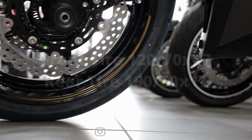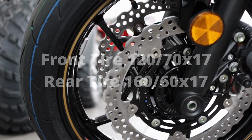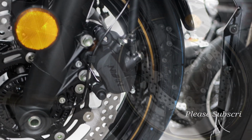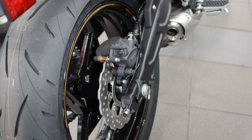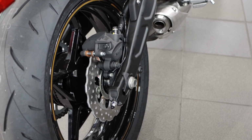Okay, let's move on to the wheels. Both the front wheel and the rear wheel are 17 inches. Okay, let's move on to the brakes. The front brakes carry 2 300mm semi-floating discs and 2 2-piston calipers. The rear brakes carry 1 single 222mm disc and a 1-piston caliper.